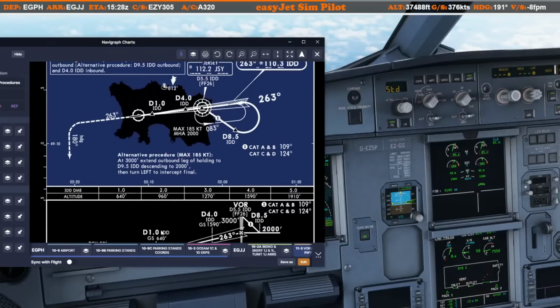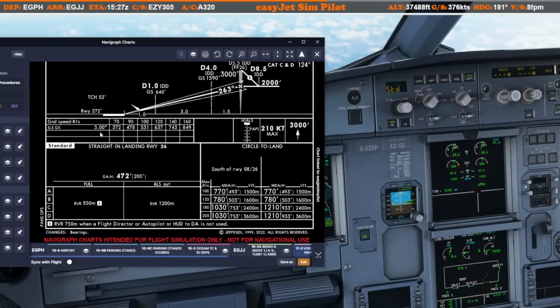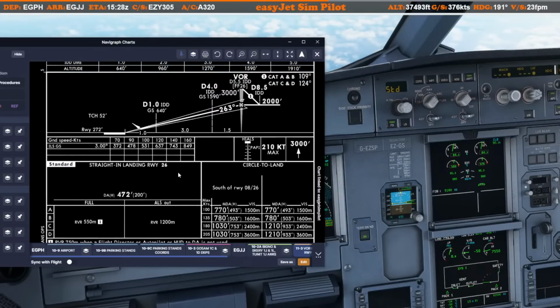Runway 26, platform altitude is 2000. It's a normal 3-degree approach. Runway visual range is 550 meters. We're legal to start the approach. The decision altitude is 472. I need to fill that in the box in a minute, actually. So 472. Now, there's a good chance we might not see it.